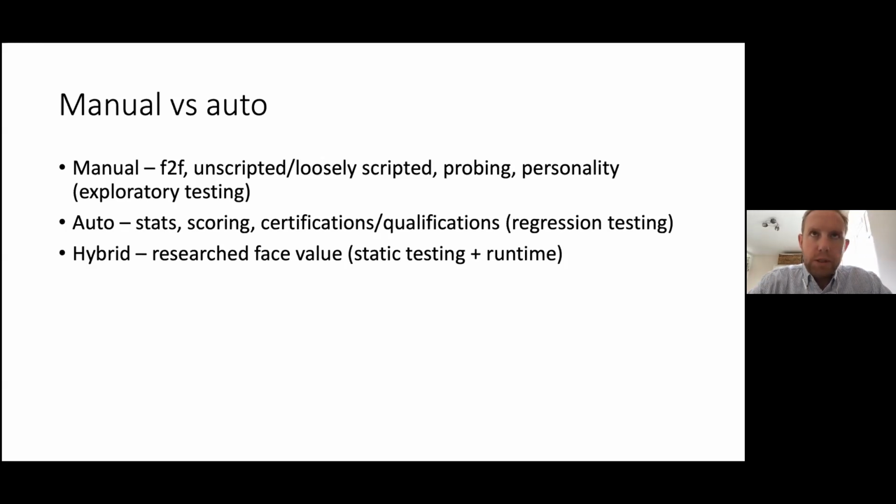So read the CV, understand the profile of the person, understand as much as you can in advance. It's what you might call static testing plus runtime. And obviously that depends on whether you've got a very formal or informal approach, whether you have to sign off lots of things, whether you have to tick a lot of boxes for HR, or you have absolutely no structure at all and you can hire anyone.